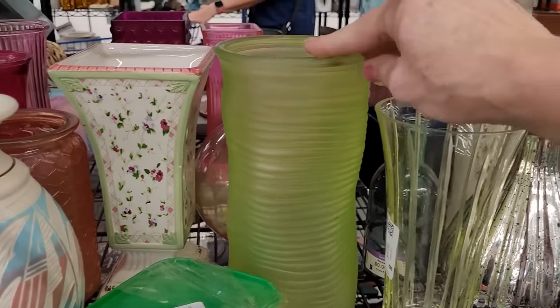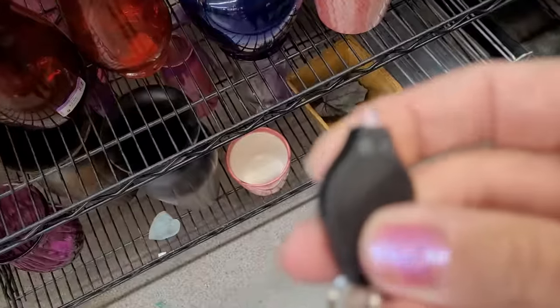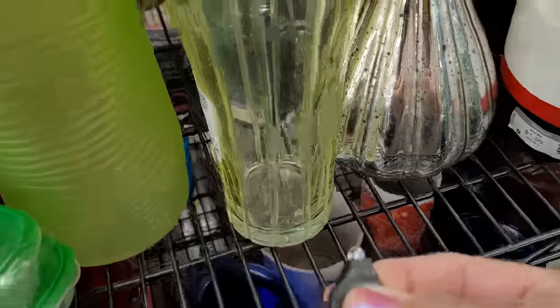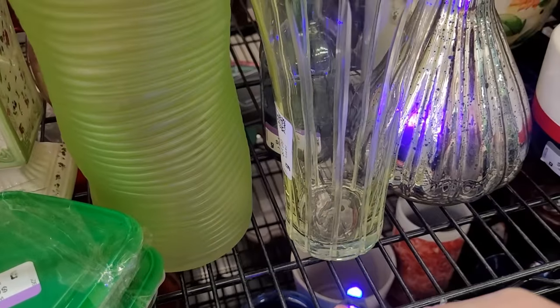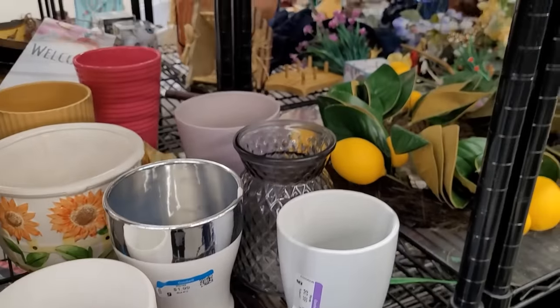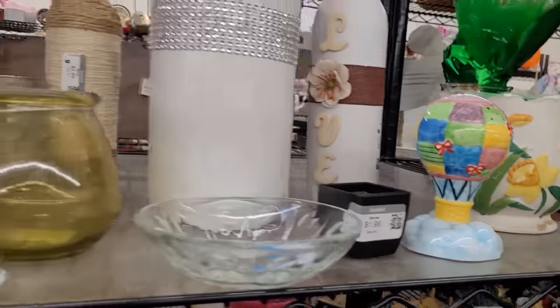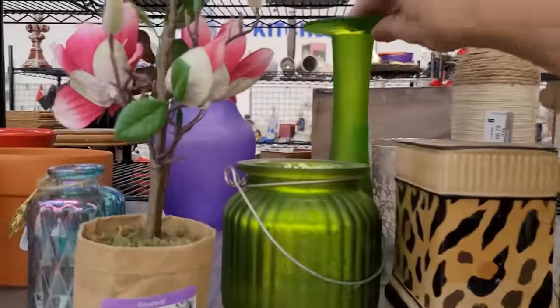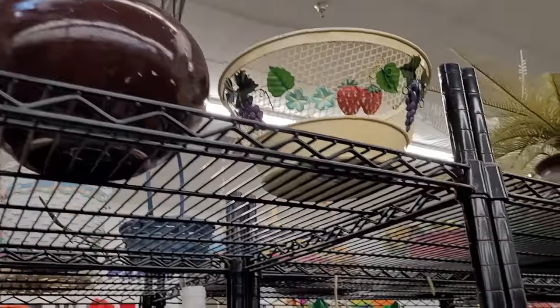I have noticed these two green glass vases, and I have a mini blacklight keychain on my purse, so I thought it would be fun to just check to see if by any chance these light up with uranium content. They do not, unfortunately, but it was fun to check. Lots of ceramic plant pots here. Some glass. I do like the shape of this green vase back here, but very contemporary, inexpensive piece. Checking up top, some baskets and pots.